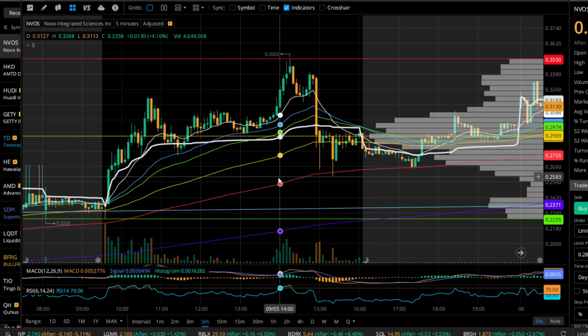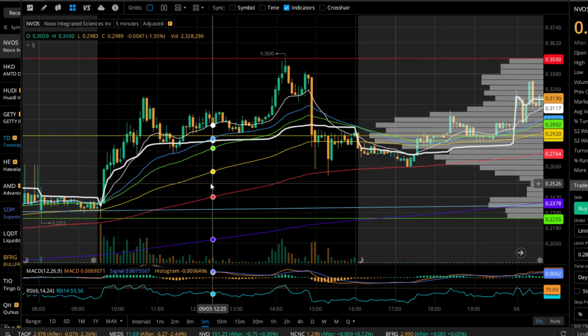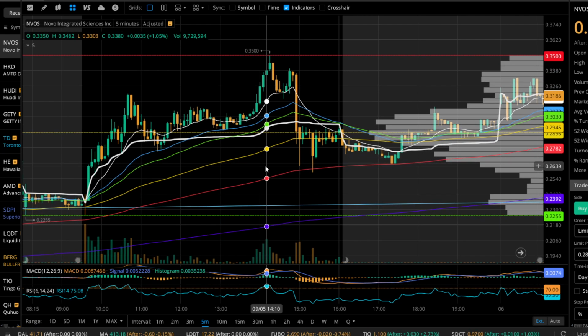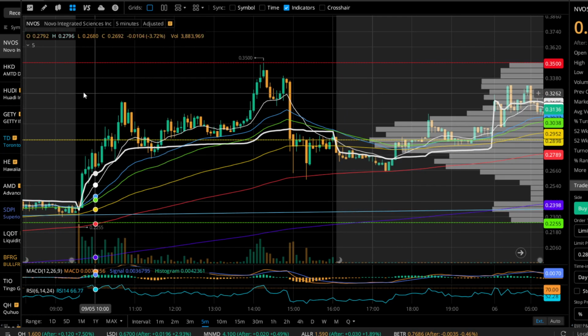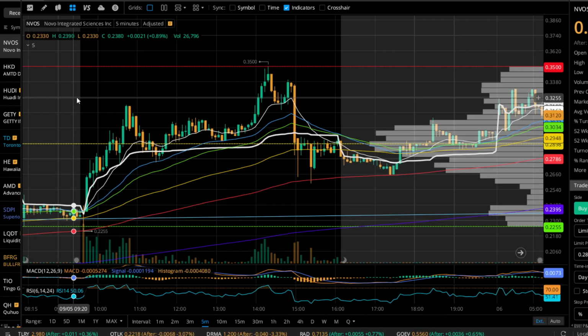And I want to quickly run through NVOS and give you an example of a ladder attack and the dynamics that are a part of it, and how to potentially catch a ladder attack, or a better way of putting it, shorts attempting to bring down a stock. You know, there are many ways to bring down a stock as a short.